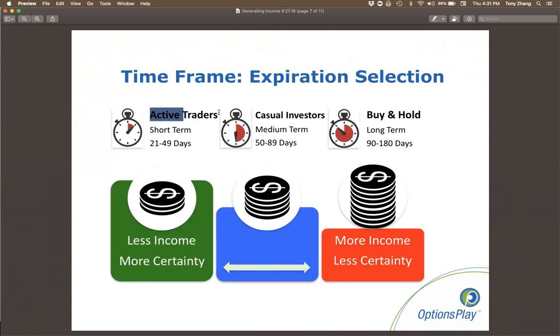First, I have active traders. This is for those of you that fall under the category like myself. You have time to look at your account pretty much every single day, maybe once every 2 days. You're trading mostly shorter dated strategies, or strategies that have relatively quick turnaround, and you have the opportunity to keep on top of your account almost on a daily level. For these types of traders, you want to focus your attentions on the shorter end of the spectrum. So these are the weekly options we're talking about.